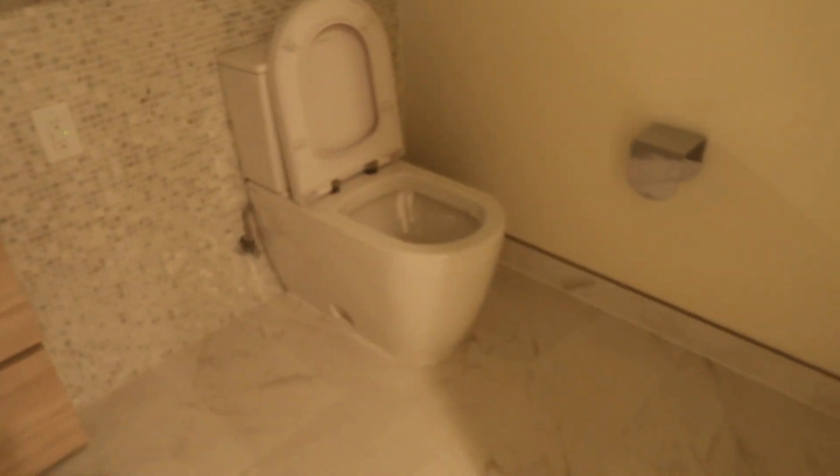You don't like this one because it's dark. It's dark, yeah. But you like this space. Yeah, I do like this space. Okay. Oh, no bathtub?